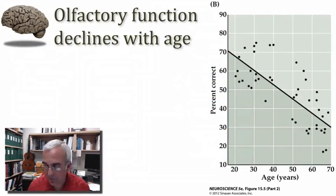And here are some data that are replotted for us from our textbook that show really a rather striking and consistent age-related decline in olfactory discrimination ability. Now, this is probably a complex phenomenon that relates both to changes in the olfactory sensory epithelium as well as to central structures in the brain.